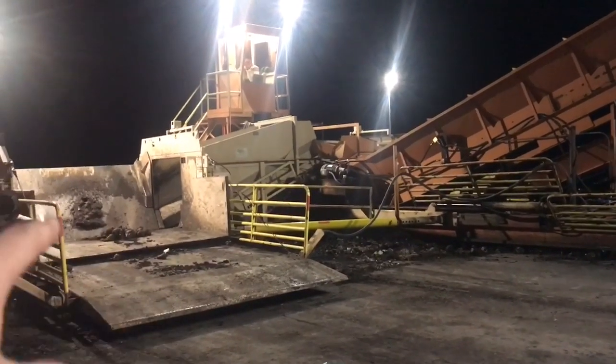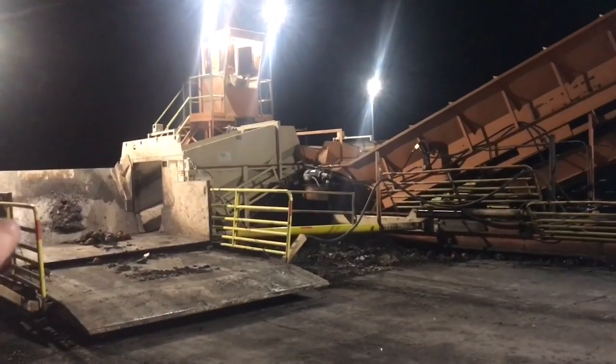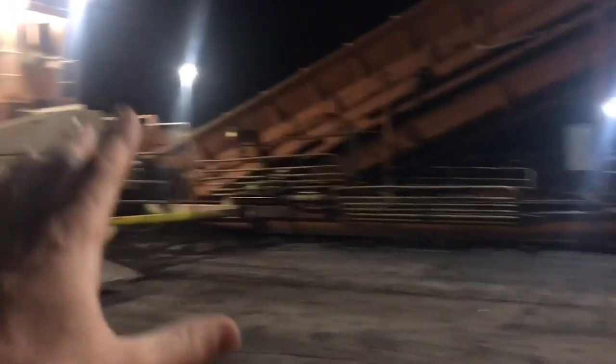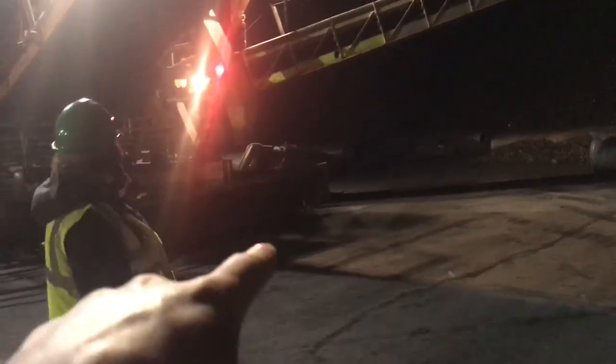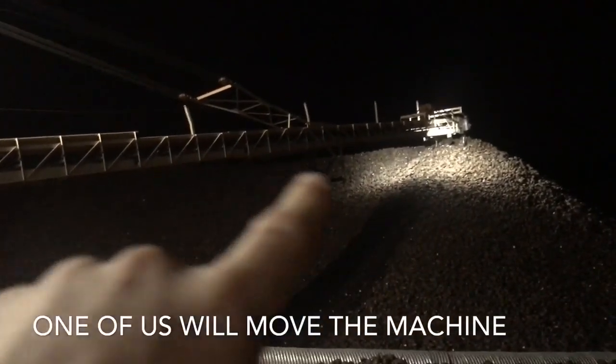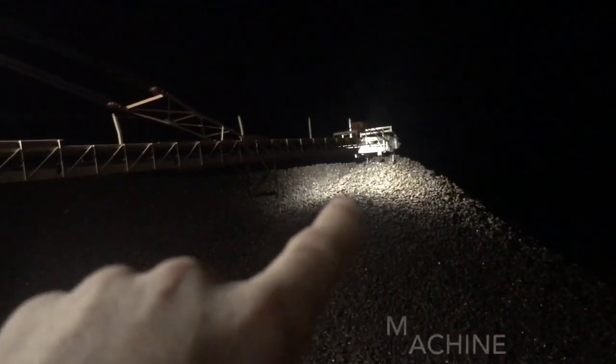So these will pick up and they'll move back as we're moving back from the pile, and that can move separate from the whole rest of the unit that is on tracks over here. And then when the beet pile gets to a certain distance from the end of the boom, the whole thing will back up. And basically, it's all about the piles.